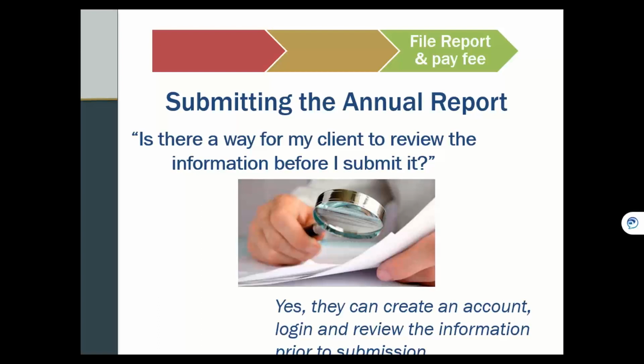Once you have submitted the annual report, you, as well as all of the users linked to your organization, will be sent an email of what was submitted. It's going to say who submitted it, and it's going to say when it was submitted. And so you will then need to check the to-do list to see if any fees are required.